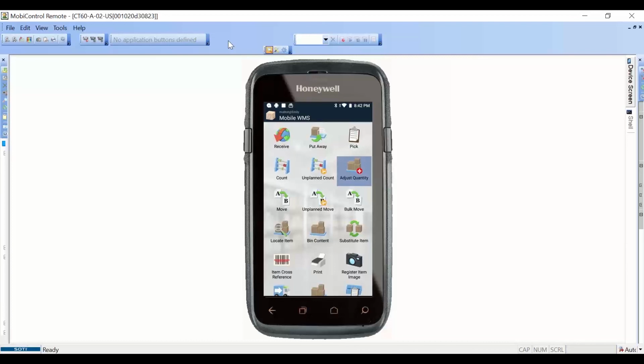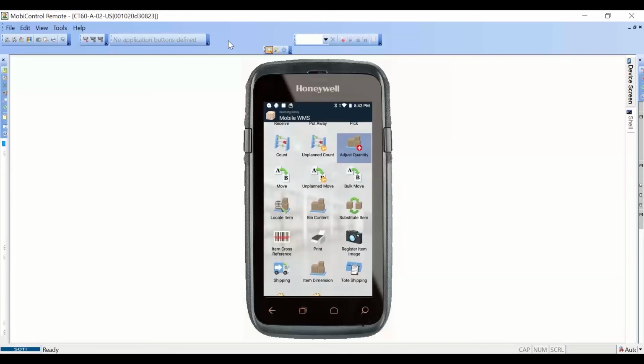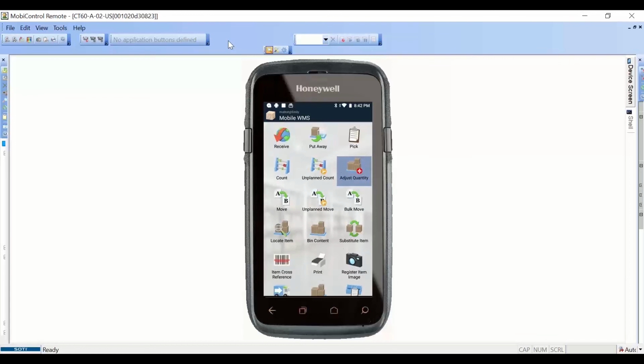Okay, thank you. And the last question that I see that has come through is, can I pick multiple orders at once? Yeah, so this is the tote picking down here at the bottom that I mentioned. Basically what this will look like, and if anybody would like to see a demo specifically of that, I have some clips that I'd be happy to send over.